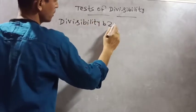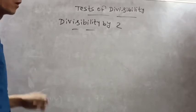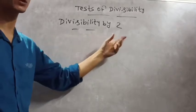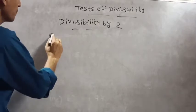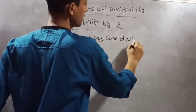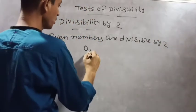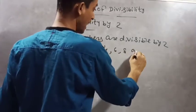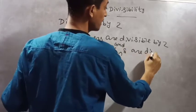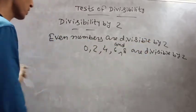Divisibility by 2. Now, what are the rules we can consider so that a number is divisible by 2? We know even numbers are divisible by 2. That means all numbers ending with 0, 2, 4, 6, 8 are divisible by 2. Even numbers are divisible by 2, that means 0, 2, 4, 6, any number.